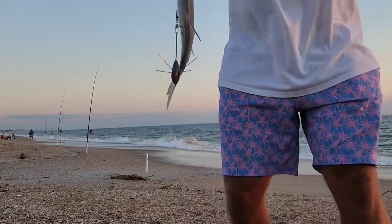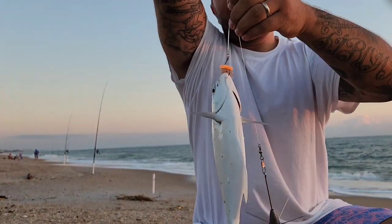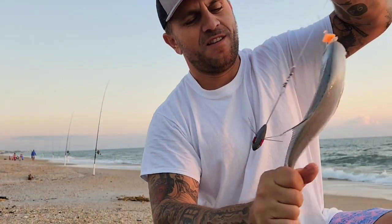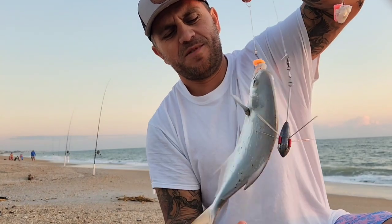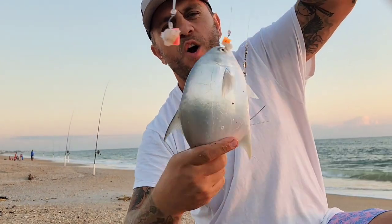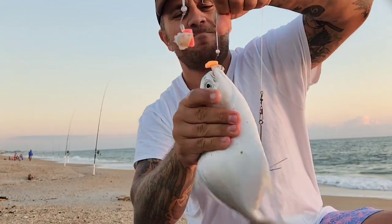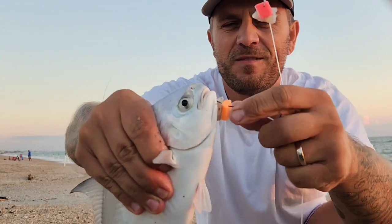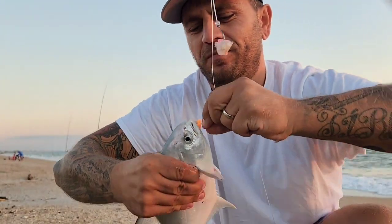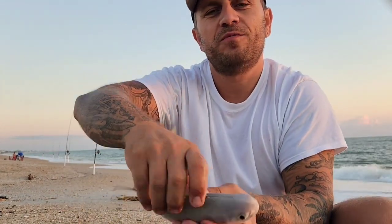First catch of the day. Check out this beauty. Come here. October. The pompano are here. Right here. Shrimp and fish bite. And we just got here too.